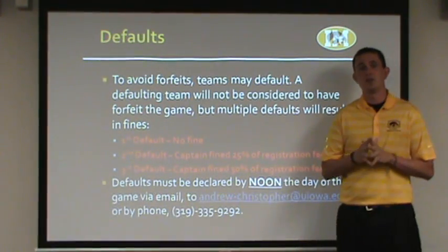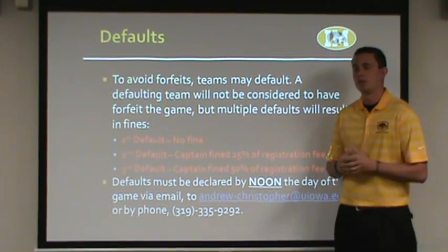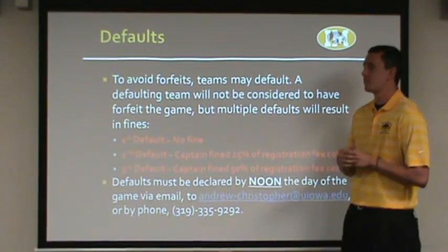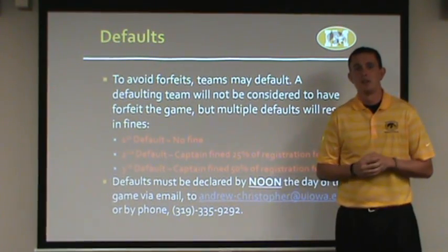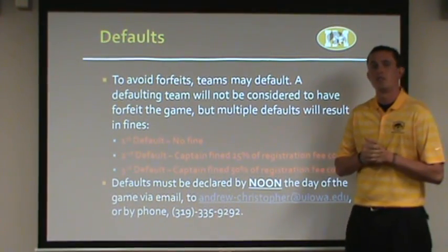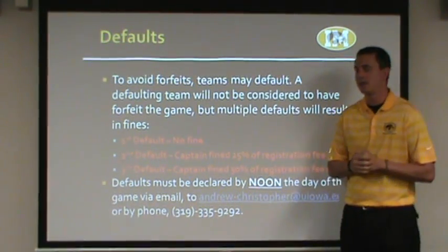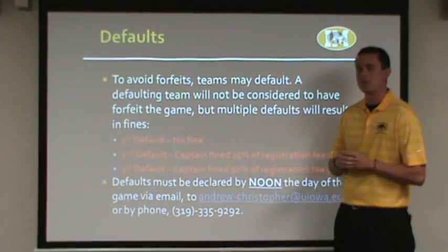Defaults: in order to avoid a forfeit, if you know all your players have a test one night or some extenuating circumstance, you know that your team cannot make a game, you can default. And to default, you must contact our office by noon the day of the game. Co-rec softball games this fall will be on Thursdays, so you must let us know by Thursday at noon if your team cannot play that night. Your first default, there's no fine for that. We appreciate you telling us that you can't make it. We can let the officials and the other team know and take care of everything we need to that way.